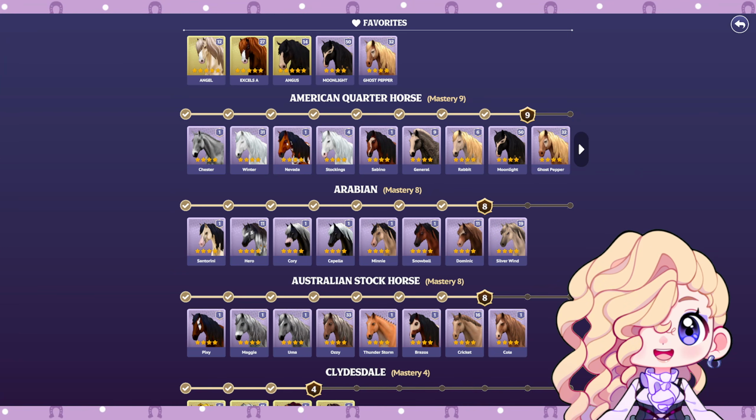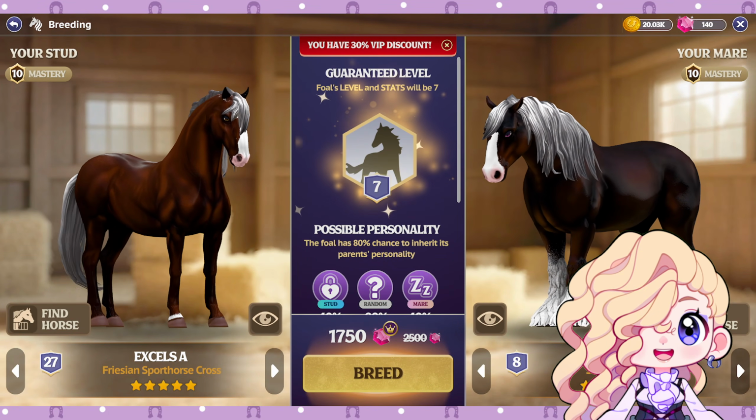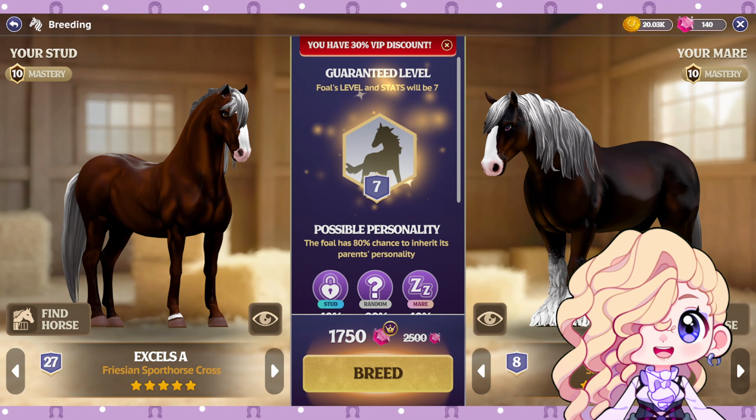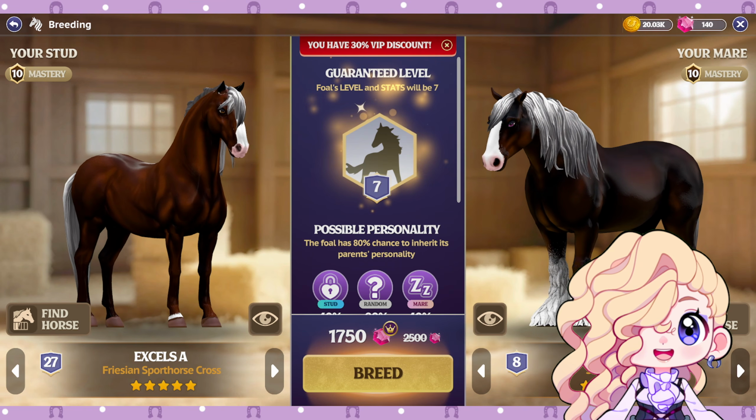So this horse, oh gosh, where are you? There you are. So I've named this horse Excelsa, and if you didn't know, Excelsa is this coffee bean that's from Asia.